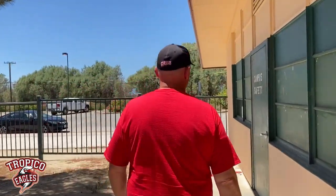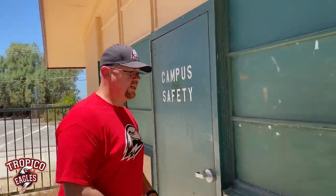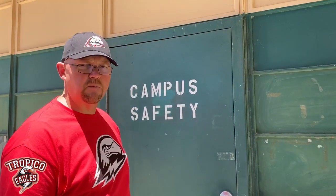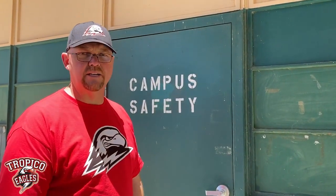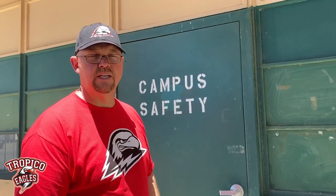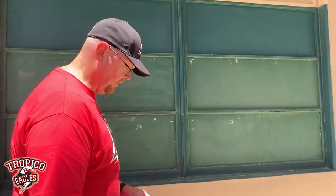At times you will be called to the campus safety office. If the door is closed like this, just knock on the door and a campus safety officer will open. A lot of times it's propped open and you can walk right in and talk to Mr. Garcia or whichever campus safety officer you need to talk to. All right, let's come on over here.